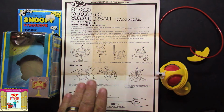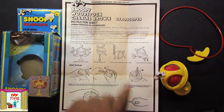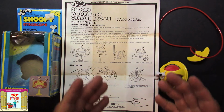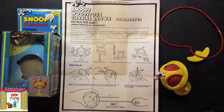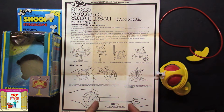Show some of the different tricks you can do. Revolve on top of the post. Spin on pencil tips. Suspend from one end by cord. Stand on regular string. Plus there's other things you can do with those as well. Gyroscopes are a really cool educational toy. Shows how to wind up the globe by inserting the cord into the Snoopy gyroscope and pull as hard as you can, as it shows right here, to begin the tricks. So let's watch this thing in action.